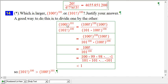And so I'm going to divide one by the other. It doesn't really matter which one, just keep track. I'm going to divide the 100 factorial to the 101 over the 101 factorial to the 100. And then I'm going to use the fact that I know some things about how factorials and powers work. I want to relate this guy to something involving a 100th power, because that's the power down here. Oh, I can just split off one power. That's 100 factorial to 100 times one more factor of 100 factorial. Okay, just using rules of exponents.